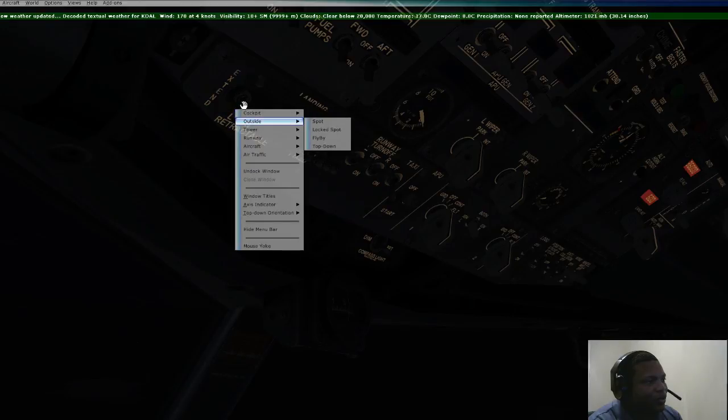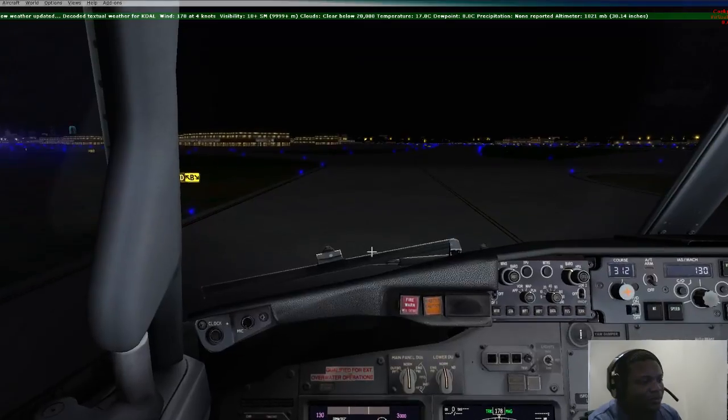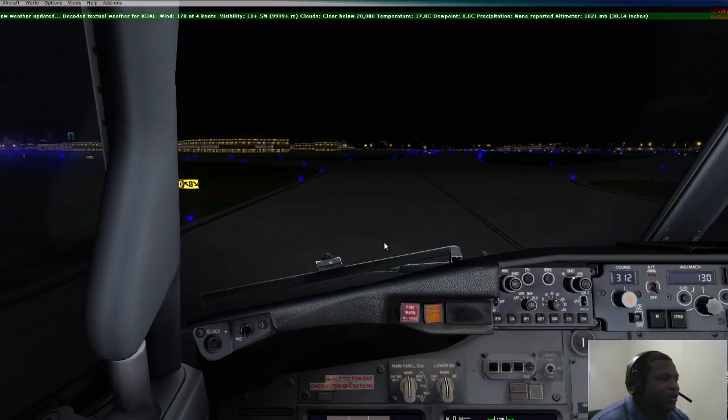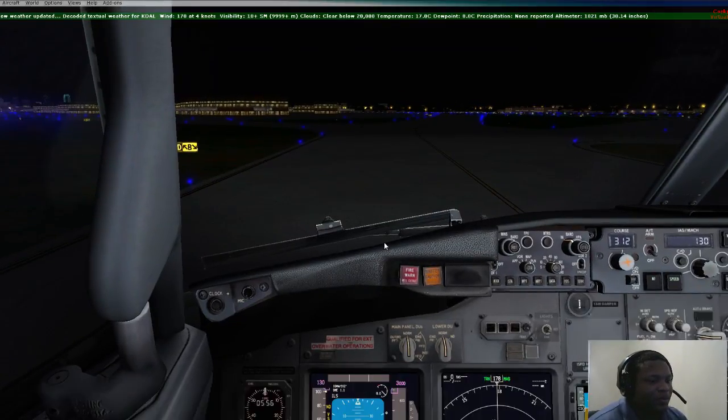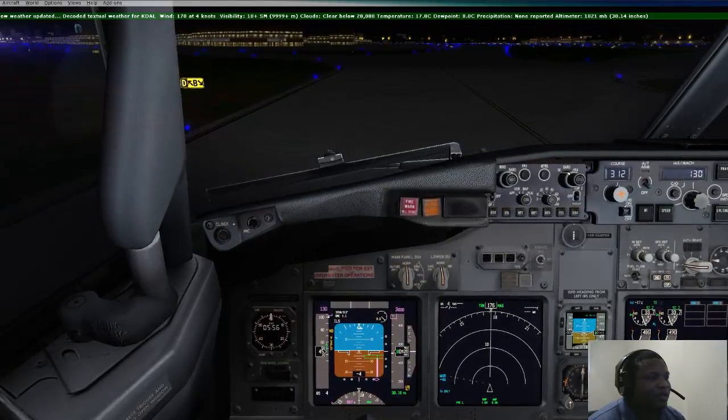So, turn that on. And I'm not going to turn on the APU since this would be the last flight of the day. And we'll go ahead and turn on the dome light and get some extra light in there. And we will go ahead and continue our taxi.